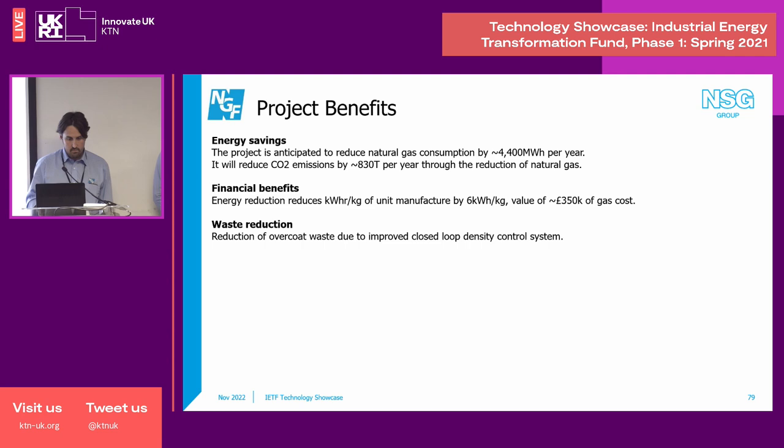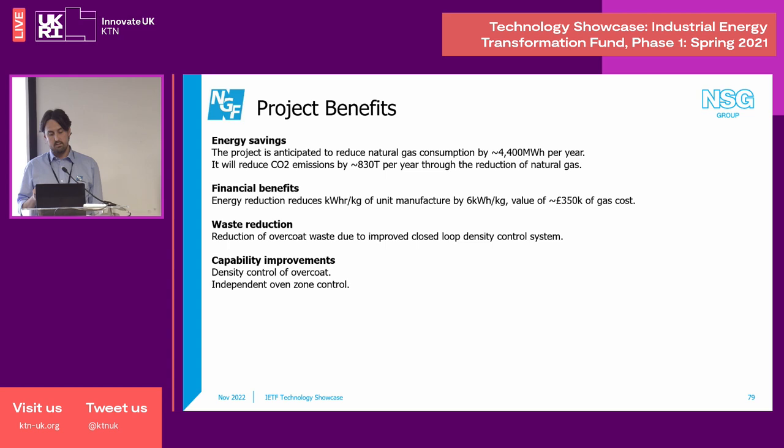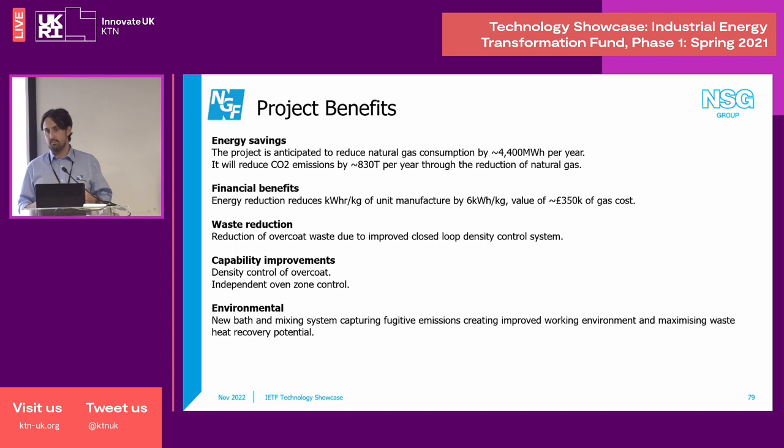The capability improvements are the density control of overcoat, but also the independent oven zone control. So again, we can dial in the exact temperatures we want into the ovens to make sure that we make right first time. And again, it's less internal scrap and it yields up. The environment: we're collecting all the fugitive emissions. We've boothed it all in. We've created a better working environment for our operators and maximised the waste heat recovery potential. And it's a fully transferable design to any of our glass cord sites.